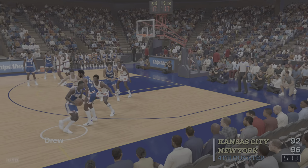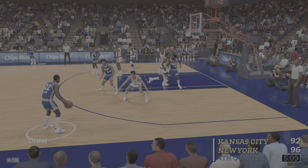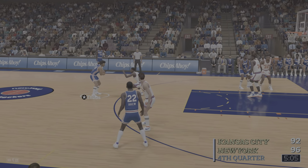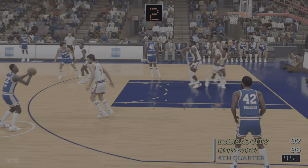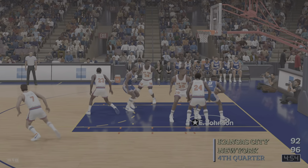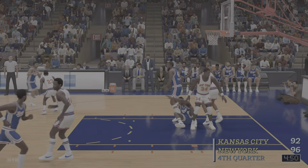Drew passes to Woodson. Here's Drew. Pass to Theus. Just 5 to shoot. Johnson double teamed. Here's Drew. Tries again. Thompson passes to Theus.